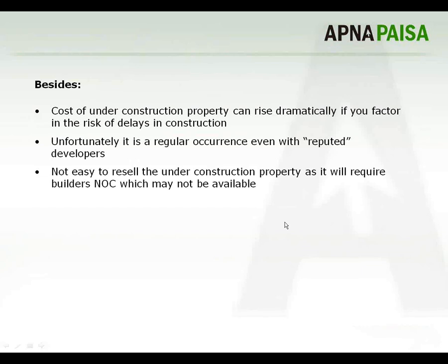The other thing that most people forget is that it is not easy to sell an under construction property, because when you want to sell an under construction property, you need an NOC from the builder, and a builder does not want you to sell while the property is still under construction, and therefore will either delay the NOC, charge you some money, or ask you to sell at a price which may not be available in the market, etc. In short, huge restrictions on your availability, and hence an under construction property is not something that you should look at very lightly.